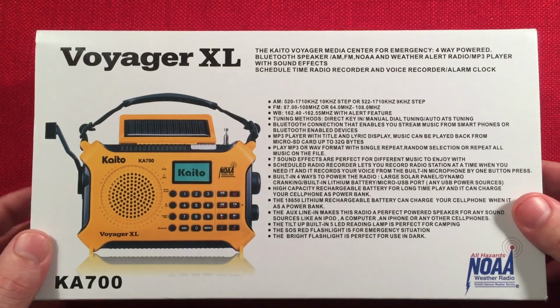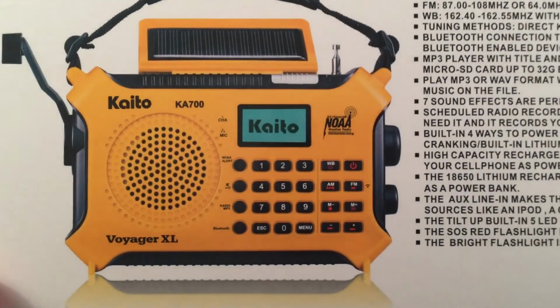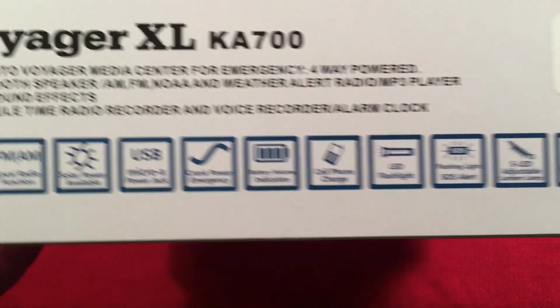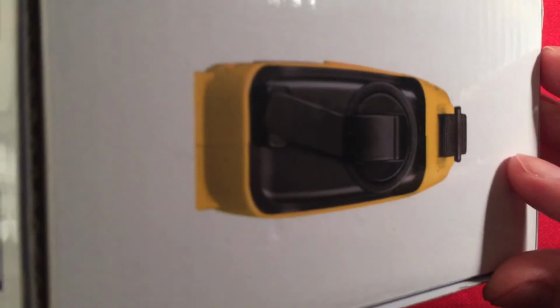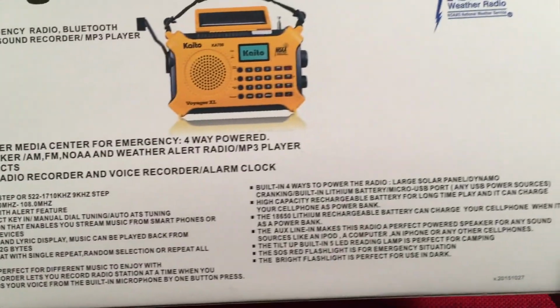I purchased my radio for a total of $79.95 from Amazon. And I got the yellow one. Sweet. Here's some of the options it can do. The side of the box has little symbols corresponding to what they also do. We have pictures of the radio, and the back, more of the same which was on the front.